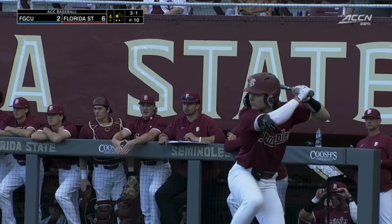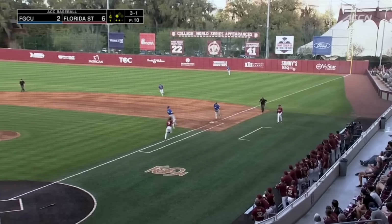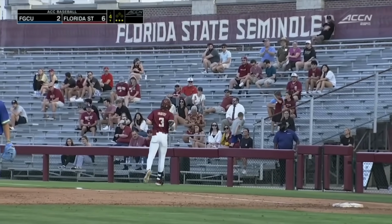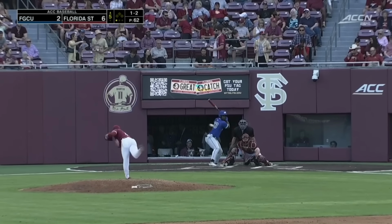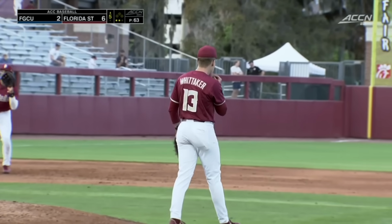Back in the third, he now has hits in 10 of 11 games for Florida State. That a hot shot down the line, and Moya gloves it and gets to the bag first. That I pulled out my handy-dandy calculator. 54 pitches through the first 4 innings. Not a small guy in that batter's box. Oh, what a spot. Connor Whitaker.